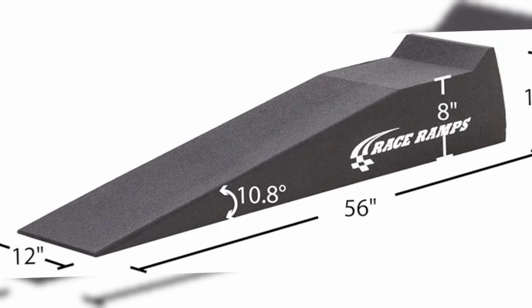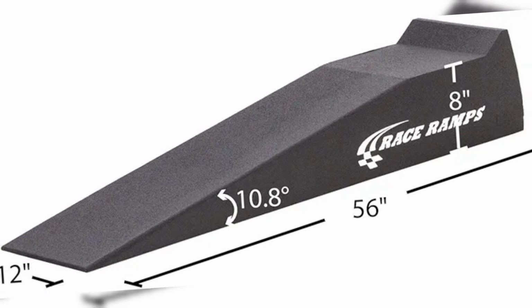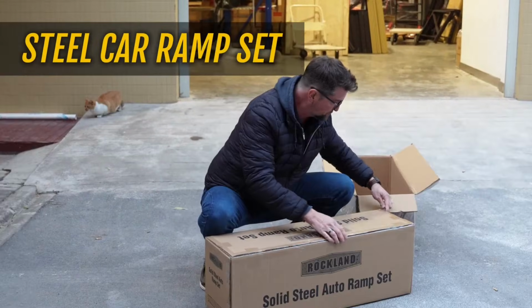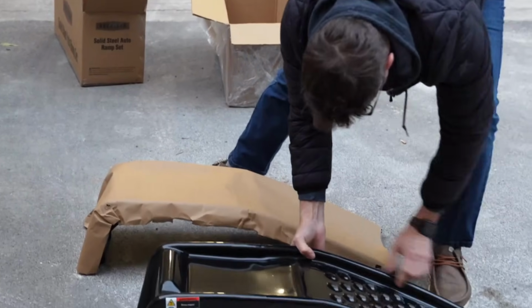Consider what surface you'll be using the ramps on too. Grip and stability can vary a lot between concrete, gravel, or epoxy-coated garage floors. Safety should always come first, so don't skip the small details like non-slip bases and tire guides.